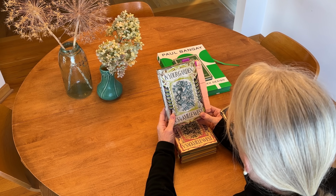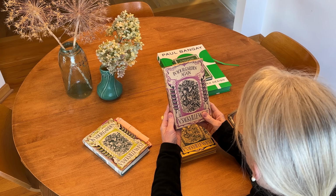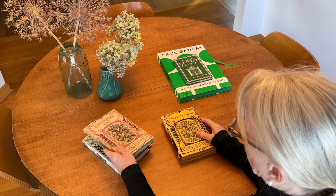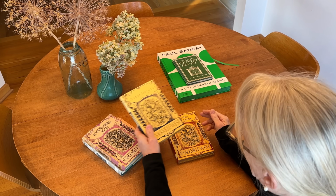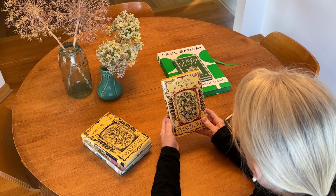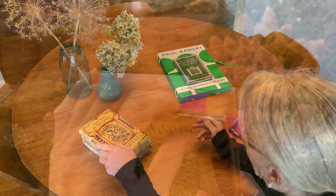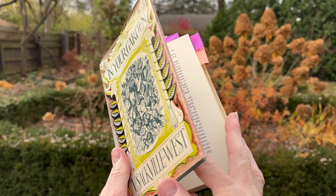Published in 1951 was In Your Garden. In 1953, In Your Garden Again. In 1955, More for Your Garden. And then in 1958, Even More for Your Garden. She would joke about running out of title options. The book itself opens with Sackville-West providing some background.